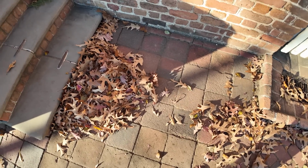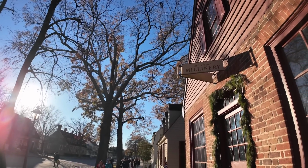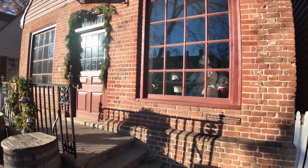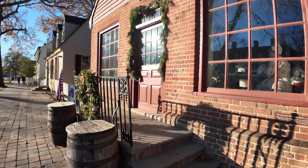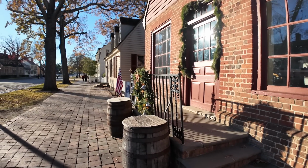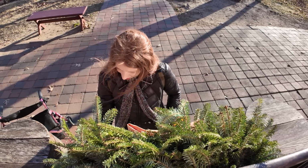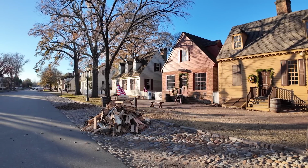The leaves of fall have fallen, and winter is nigh at the Millinery shop. And you can see inside there, one of the milliners is hard at work, fulfilling today's orders just in time for the holiday rush. The Millinery shop's holiday decorations never fail to impress. Each year, visitors walking down the Duke of Gloucester Street look forward to its creative and historically inspired designs, making it a must-see stop during Christmastime in Colonial Williamsburg.